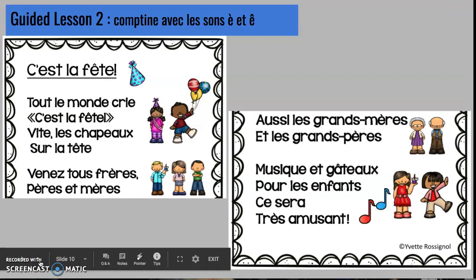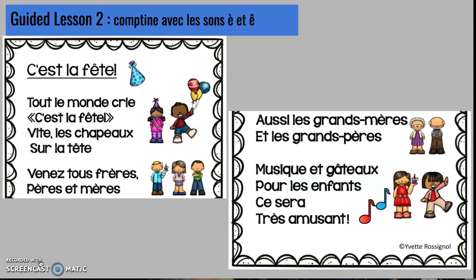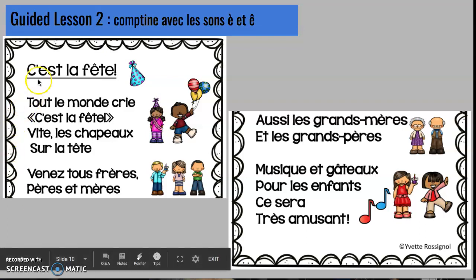Guided lesson number 2. Consonne avec les sons est comme planète et est comme tête.